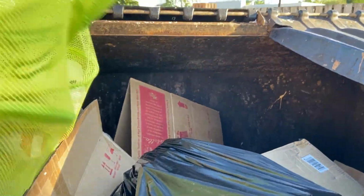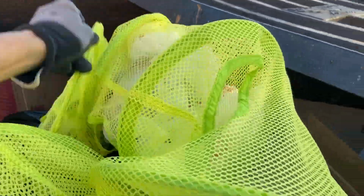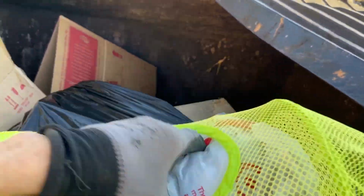No idea what the nets are about. Well, that's kind of cool though. No idea what this is about. There's food or something in there. No idea. Just some kind of little net. Oh, little. Oh, for trash or for bags. I don't need. We have plenty of our own. Thank you very much.